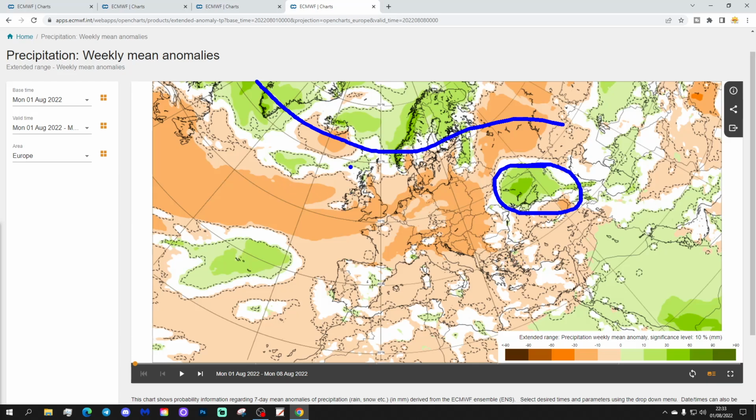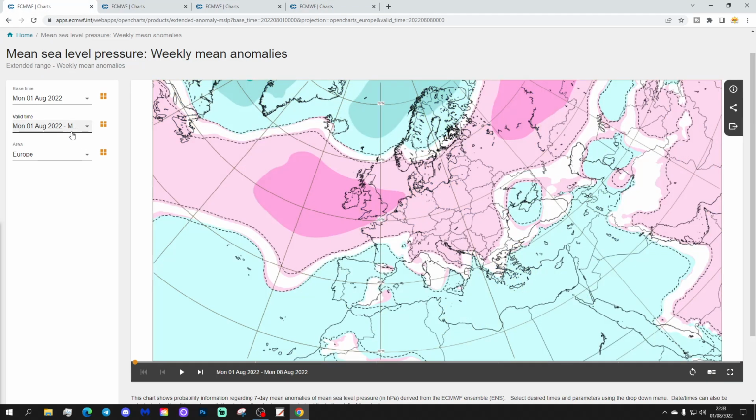Many places are dry, all the way from Ireland, UK, and Portugal in the west, right over to the far east of Europe too. Most places are coming out drier than normal. We do see some variable rainfall through the Med, just some hit and miss thunderstorms here and there, but the emphasis is on dry weather, as you'd expect at this time of year through most parts of the Mediterranean.